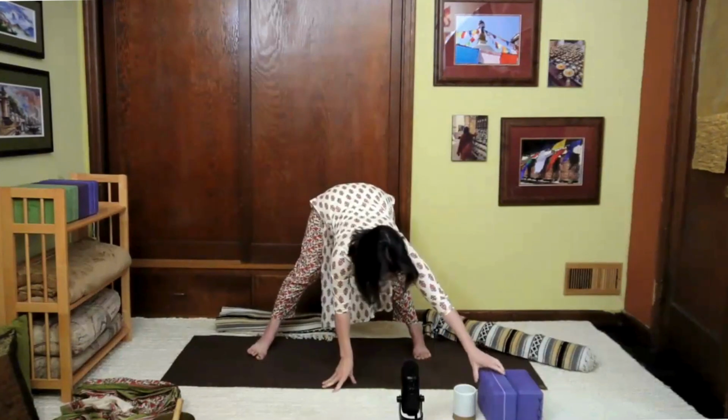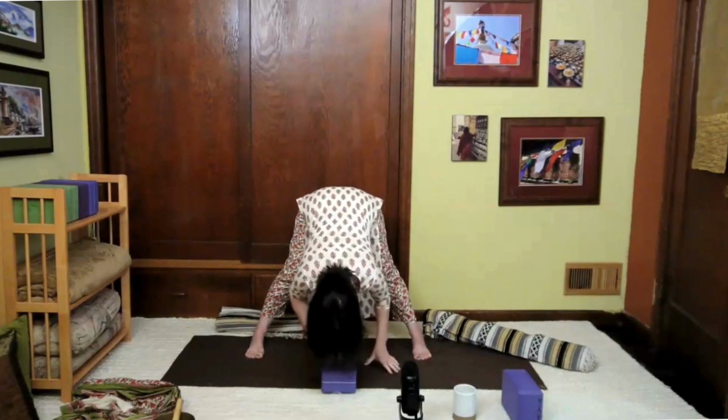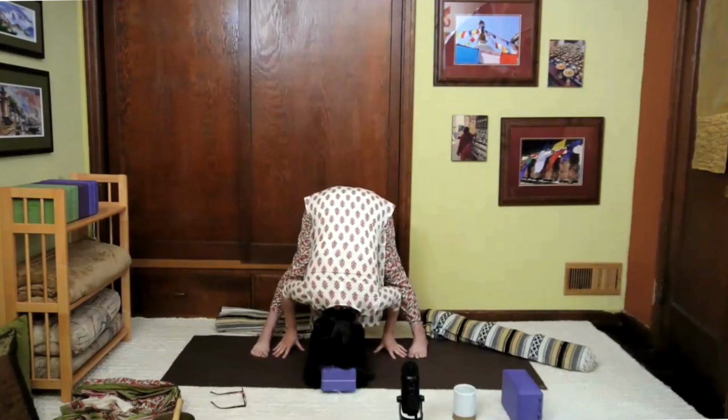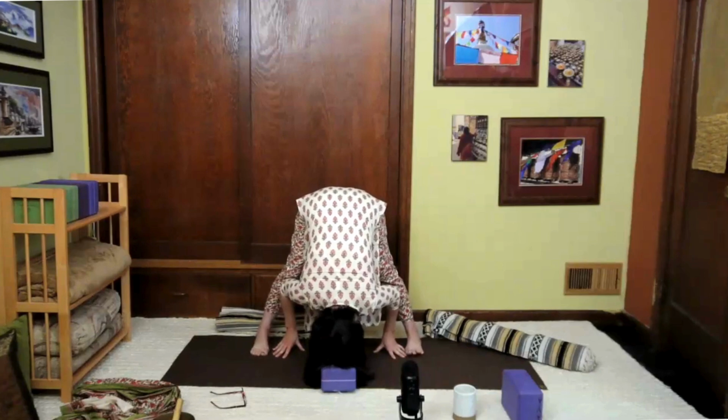Please take a wide stance. Come down to a standing wide leg forward bend. And ideally, you're going to be able to place your head on something at the crown chakra. That is not going to be possible for everyone's hamstrings.